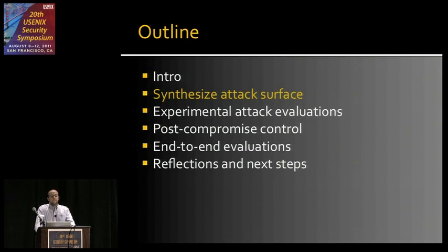So in this talk, I'm going to first synthesize the attack surface of the modern automobile, and then, as we in computer security know, there's a big difference between theoretical attacks against some attack surface and actual attacks. So I'm going to evaluate some attacks that we actually did against some of these surfaces. Then I'm going to talk about how, after we have compromised a car, we can control or trigger the malware that we have installed, and then discuss some evaluations of end-to-end attacks or real scenarios that are of interest today, in particular car theft and surveillance. And then finally, I'll discuss why we're in this situation.